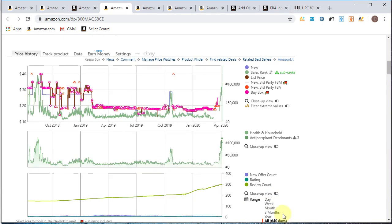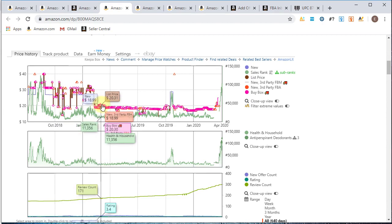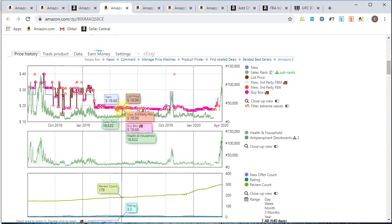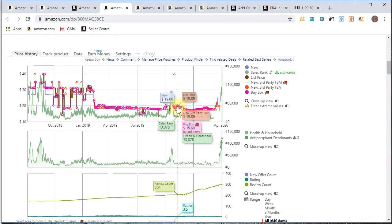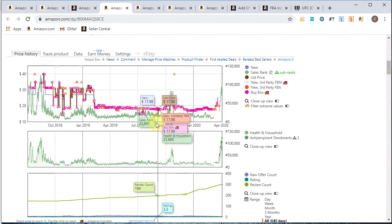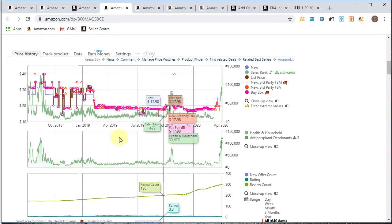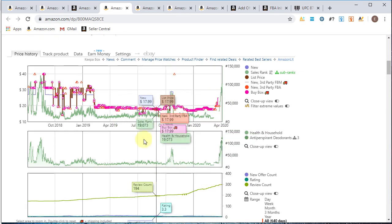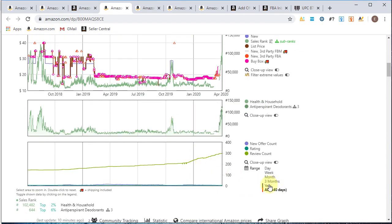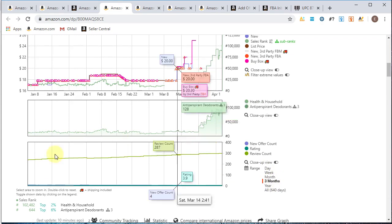And even if we go back even further, you could see that when it first started, it was priced really high, and then it kind of found its marketplace value of what the consumer is interested in paying for this product. And it's right around $18. Sometimes it gets a little higher, and then you could see that the rank actually increases. So when the product price increases, it's very common that the rank increases as well because not as many customers are interested in it. So this is the kind of Keepa chart you're looking for when you're trying to find a product to list on Amazon. This is one of the Keepa charts you're looking for.